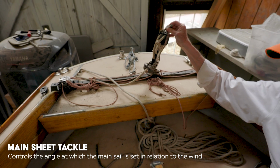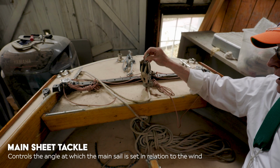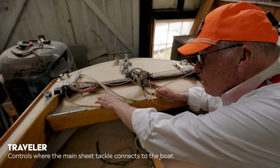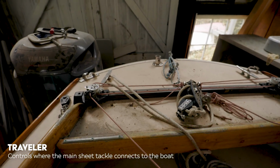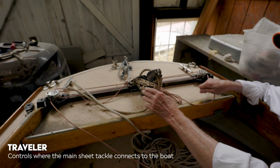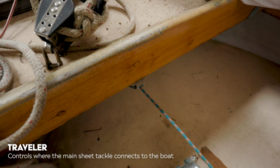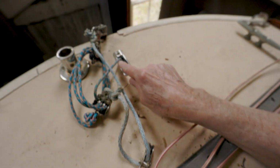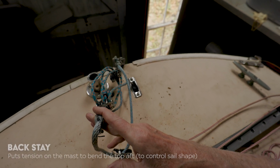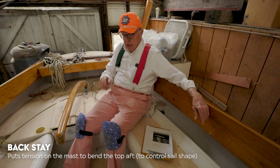And there's a trimming line for the main sheet, and it has a nice little traveler on it. And the traveler is adjustable with these lines. You see, we can move this traveler back and forth wherever we want to settle down with the main sheet. You'll see this little light line. This line goes under the deck and comes out right through that little sheave there. And that's going to act as a backstay tensioner. Notice we don't have any big, expensive winches on board to handle anything.